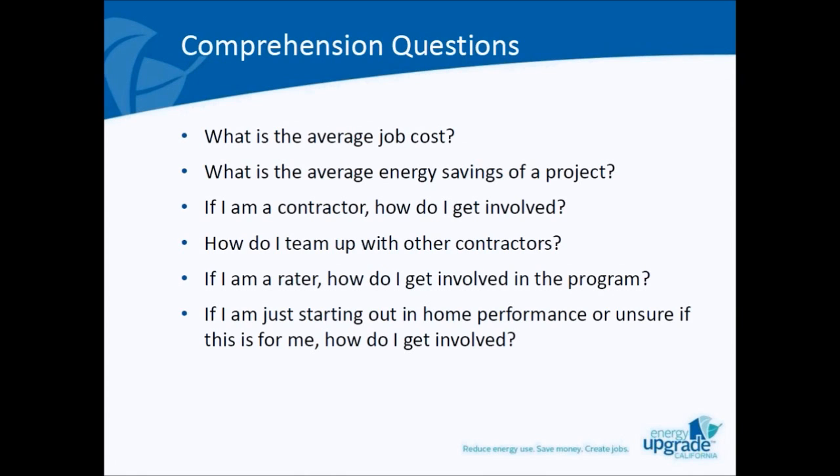So the average job cost can really vary, it depends on whether you're doing basic or advanced jobs. Most of the contractors that participate in this program find that the advanced package is what makes sense for their customers, and the average job cost hovers around $14,000. The basic job cost hovers around $5,000. The average energy savings of a project is around 30%, and that's been consistent throughout the program term since we've administered the program, so that's since June 2011.